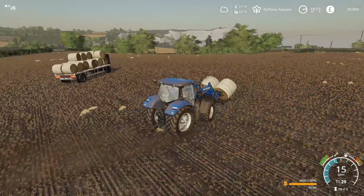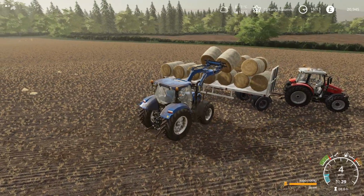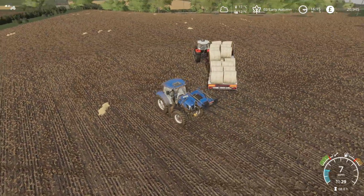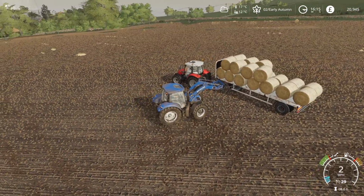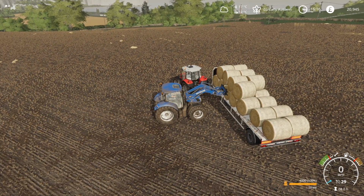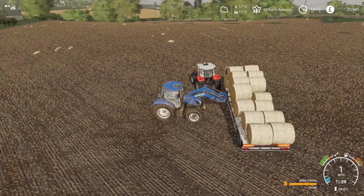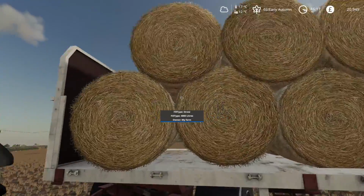So we do have enough, but I also couldn't reach the top of the stack, so we'd have to use a telehandler. Not that it's important to reach the top, we really don't need to. Also, my bales are a little bit too one-sided. They're overhanging on this side. We better give them a push, otherwise we're going to lose everything. The whole trailer will tip over. Okay, well, that's an improvement, I suppose. It's not ideal. Don't want to push them off. Okay, so yeah, we'll just strap all of those.